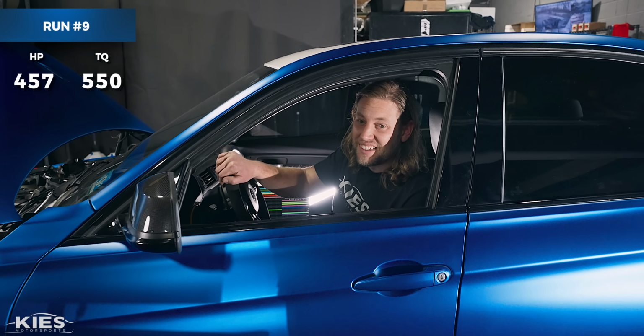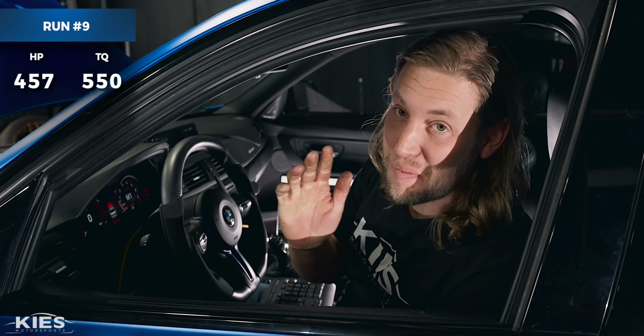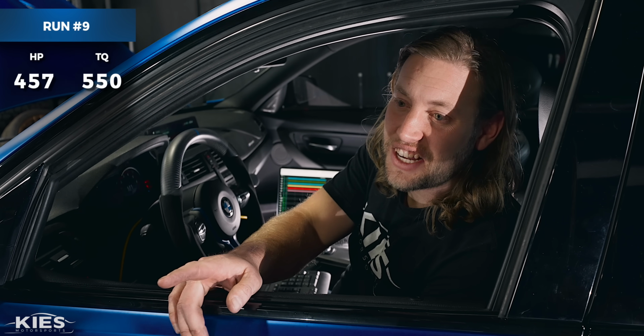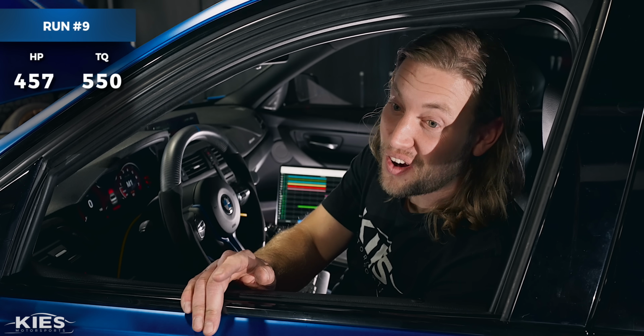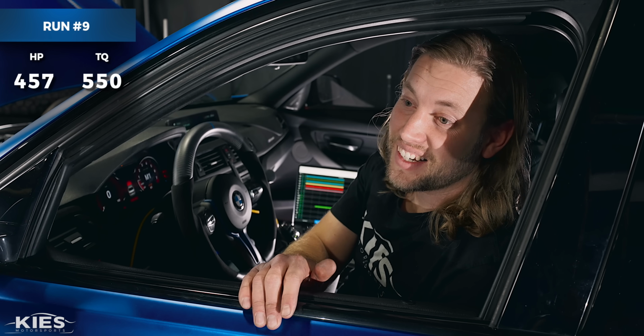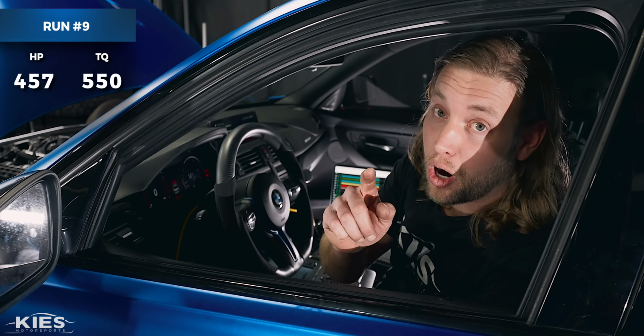457 to the wheels for the horsepower and 550 foot-pound torque. Now, just as a reminder, my tuned F30 M3, it's on stage 1 tune, is at 464 horsepower and 530 foot-pound torque. So just something to keep in mind. When we're done today, this car will totally be faster, especially since it has all-wheel drive.